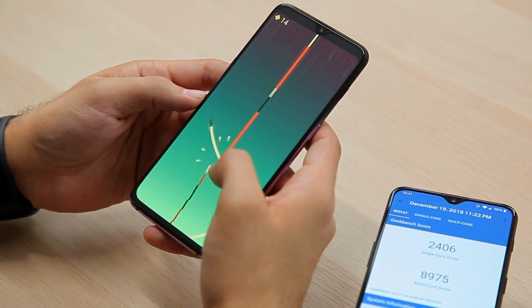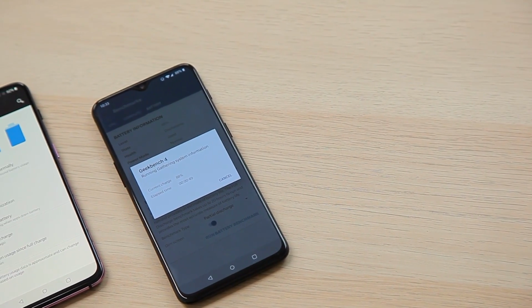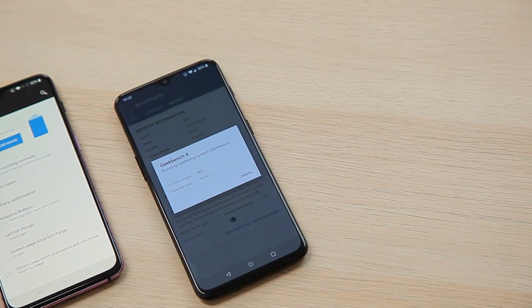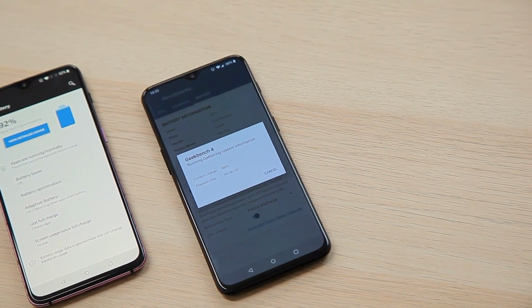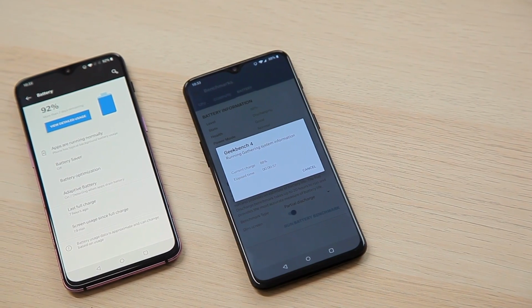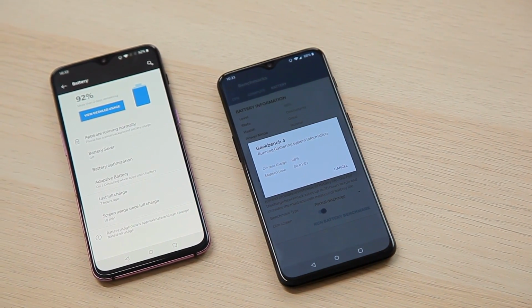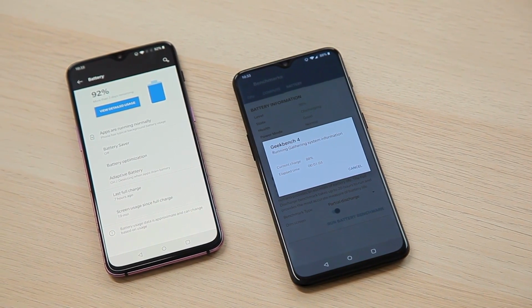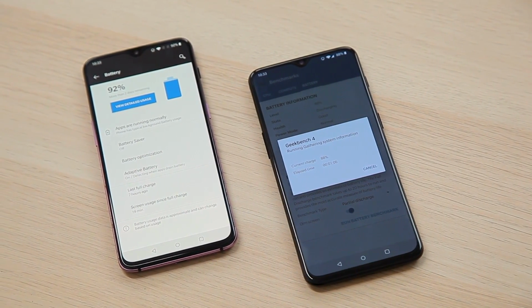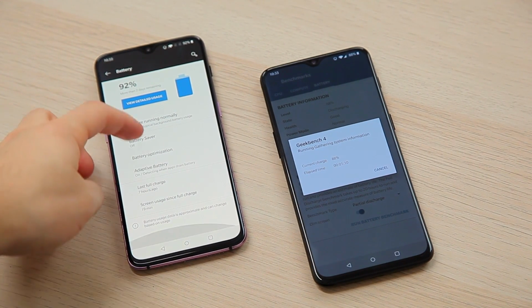Another aspect of the 6T that's really impressed me is its battery life. I'm averaging like 4.5 hours to 5 hours of screen on time, and it's got a big battery, not the biggest, but it's sitting at 3,700 milliamp hours, so it's no Note 9 with 4,000, but it's also bigger than a large phone like the iPhone XS Max. So 4.5 hours to 5 hours of screen on time, I'd say is pretty good.